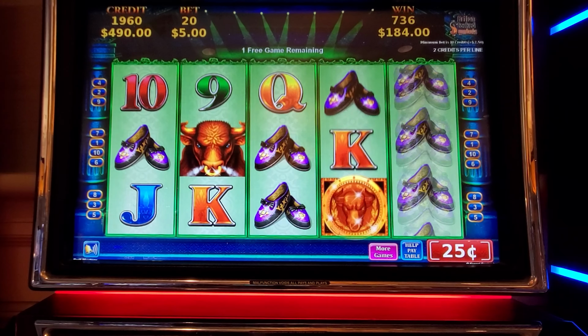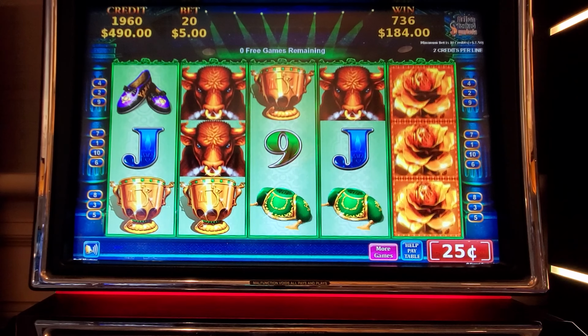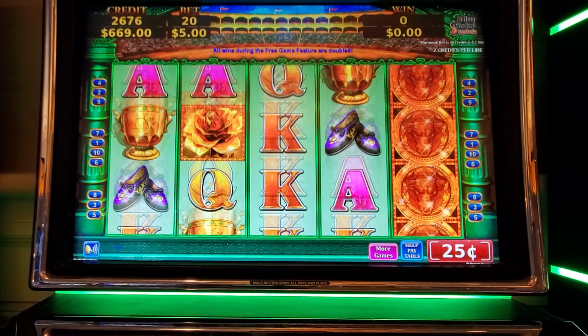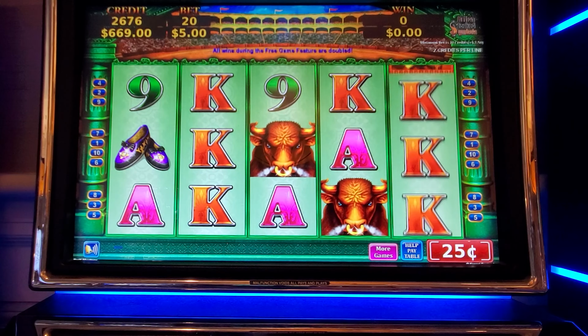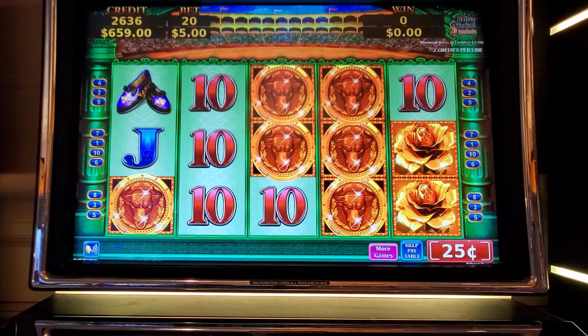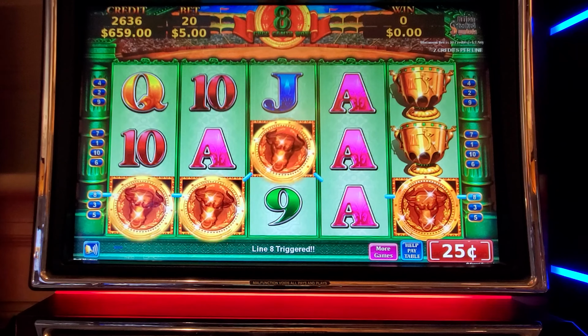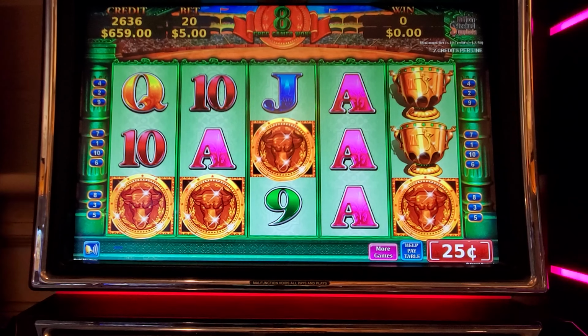Hey, another good bonus. Oh, you could have. Back to back. Hey, we're building our pot up. Let's see what we can do today. Okay, another eight spins. Keep them coming.